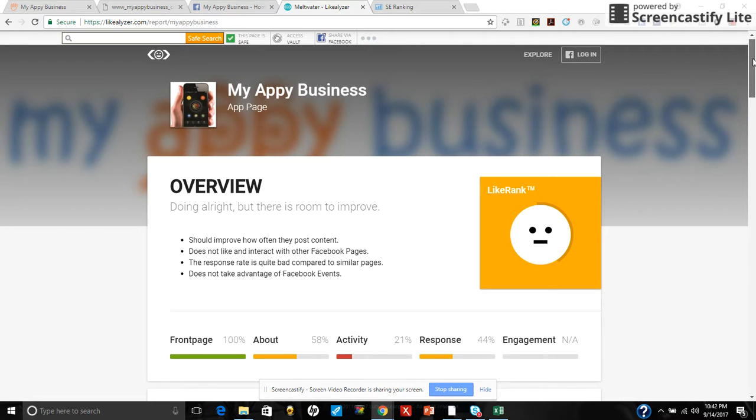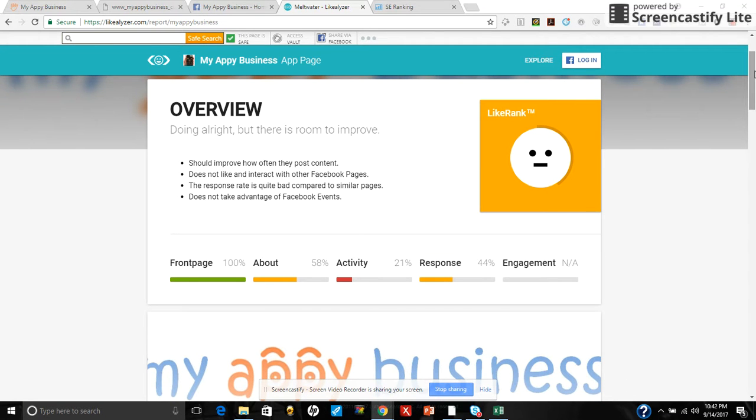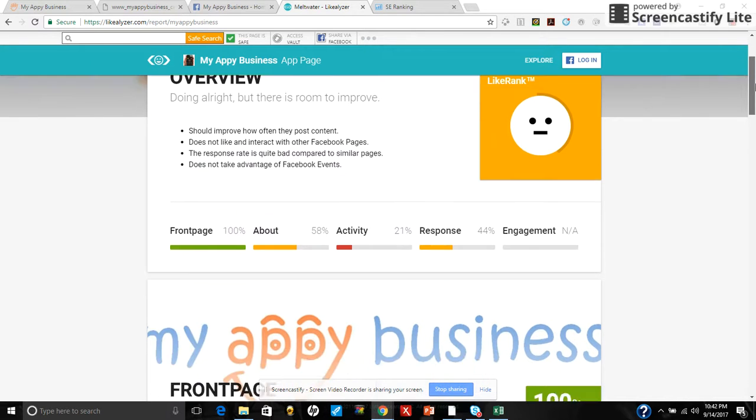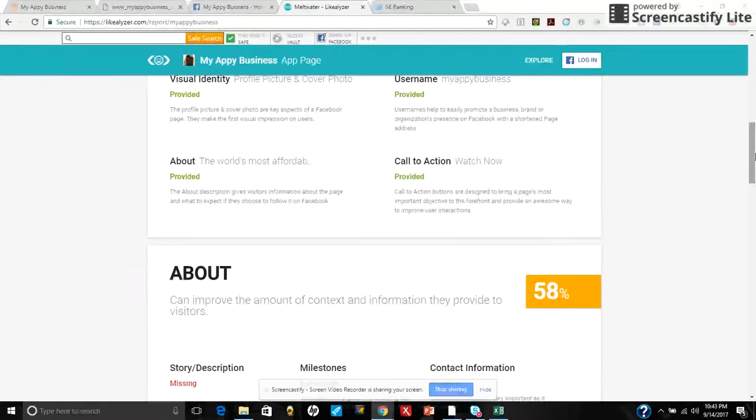So based on this view of your site, it says your site's doing all right. There's room for improvement. Right here gives you an overall percentage score of how you're doing on your Facebook page. It says you should improve how often you post, you do not like and interact with other Facebook pages, and the response rate is quite bad compared to similar Facebook pages. So we look here, it gives you a little overview of how you're doing.